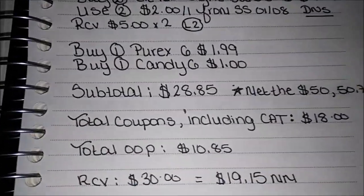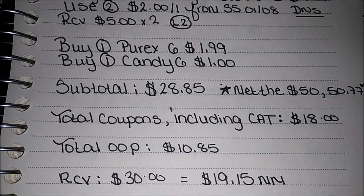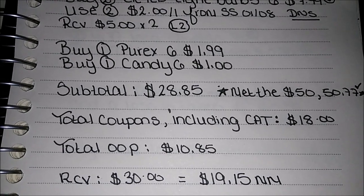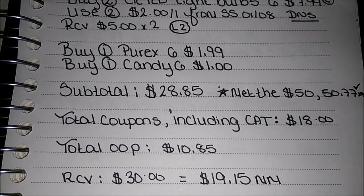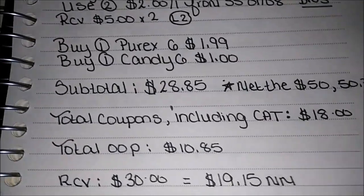Okay, so we're going to receive $30 because we're receiving the second $20. In addition, we are also receiving the $10 back from the light bulb, so this makes this a $19.50 in theory moneymaker. However, we've spent some money in the first transaction.